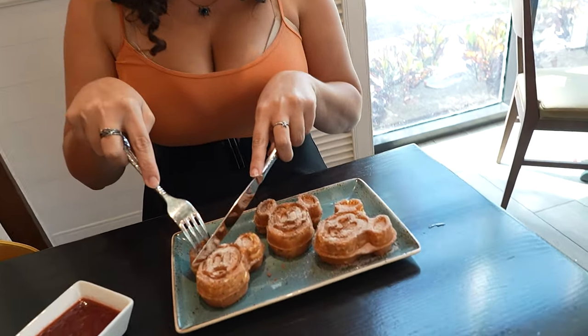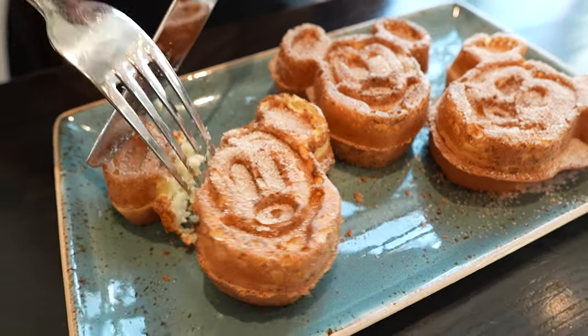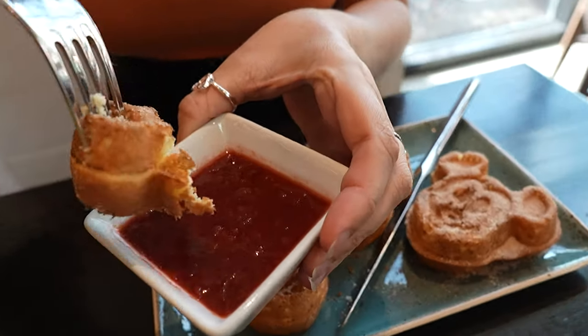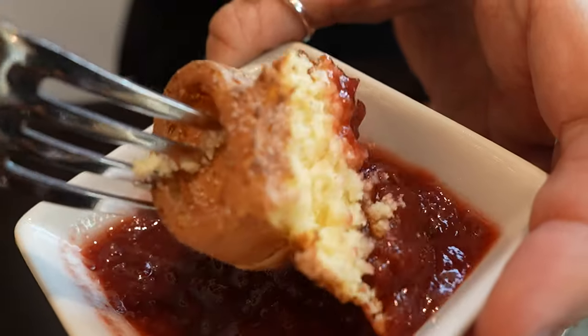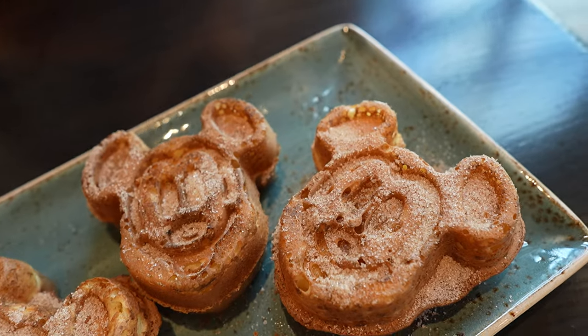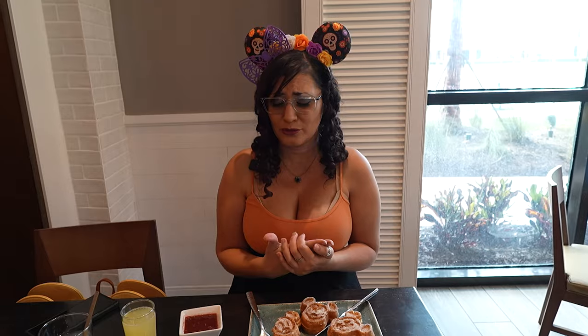Cinnamon, sugar, gluten-free goodness. Now, usually it does come with whipped cream and milk chocolate with strawberry sauce. Now, only the strawberry sauce is vegan, so I'm going to dip it in the sauce. They also do have the cutest little maple syrup you can use too, but I got a strawberry sauce for it. Oh my, I don't know how I'm ever going to have a Mickey waffle any other way. The cinnamon and the sugar just enhance the flavor. I don't feel like I'm just eating cake anymore. And strawberry is a nice combo too.